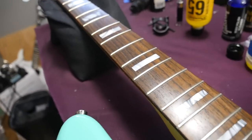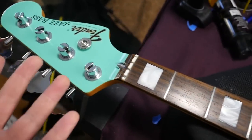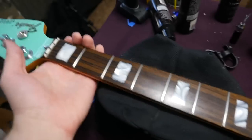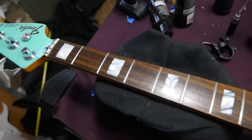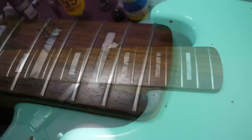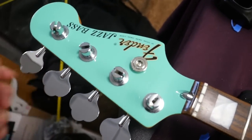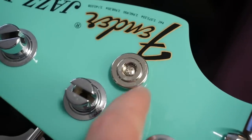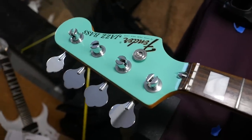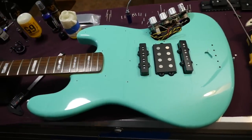The spec sheet calls this a 1975 U-shaped neck. Is this how all 70s jazz basses are? Because if that's so, I think I found my new favorite neck profile on a bass. This is super comfortable, especially coming from a guitar player's standpoint. But we have vintage tall frets. And there are 20 of them. Moving on to the headstock, we get the 70s style tuners and the 70s style logo with the disc string tree. I really like the look of this headstock. Surf green, it might not be my favorite color in the world, but everything is just so jiving about this bass.